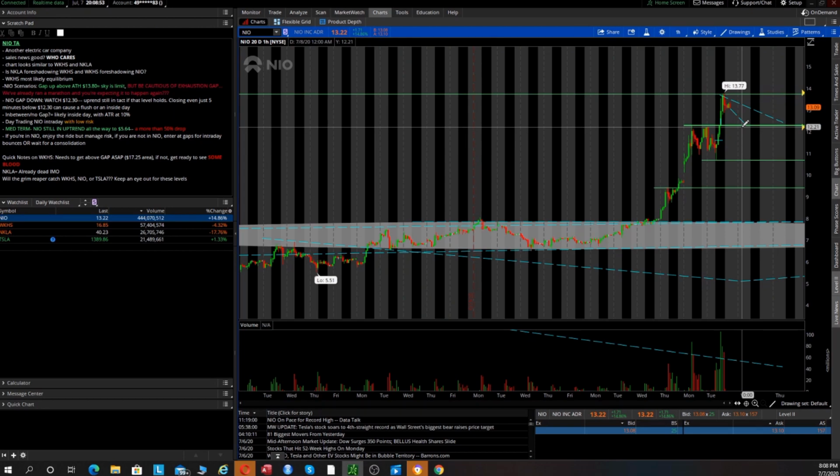If we start closing even a minute, 5 minutes, certainly an hour below it, don't be surprised if we come back down to 1070, which is a 12% drop. So be sure to manage your risk. If you can't afford a 12% drop, don't be in it.